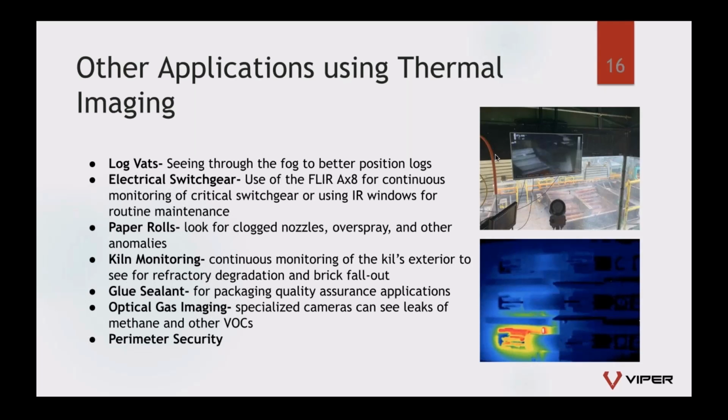We've done a lot as well on the processing side, with paper rolls. Whether you're looking for clogged nozzles, overspray, or some rub that may be going on, the image is going to be a blur in some respects, but you will see some striping. You'll see some different variations across the width of the roll as it goes through. And again, more on the paper side of things, there's kiln monitoring, to look for refractory degradation and see if there's any brick fallout in there. Even down into the packaging part, we've looked at glue sealant to make sure that once the packages of paper went into the package, the glue seal went all the way across and went in the right place.